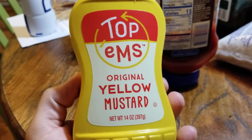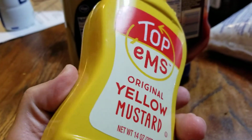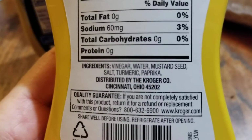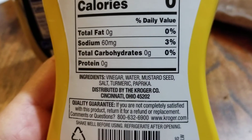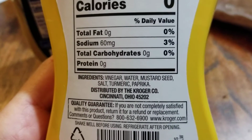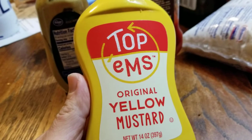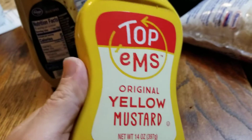I always buy it on the bottom shelf. It's like a dollar or something like that. Super cheap. I don't know why it's so much cheaper, but anyway, if you look at it, what's in here? Vinegar, that's not an ingredient. It's just like a spice. Water, again. Mustard seed is a spice. Salt, turmeric, it's all spices. This would be something you could put on your food and not count. This would not count as an ingredient.